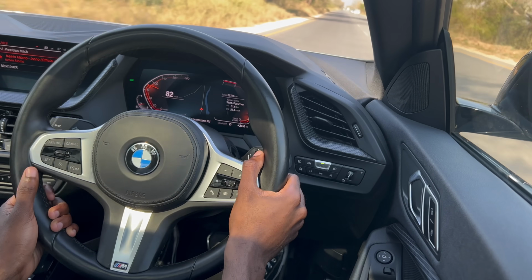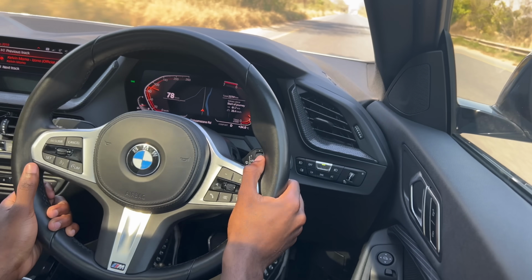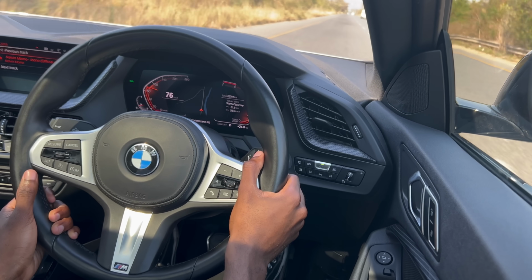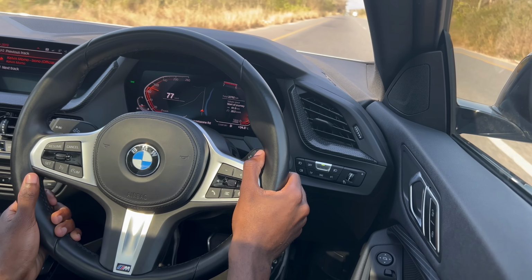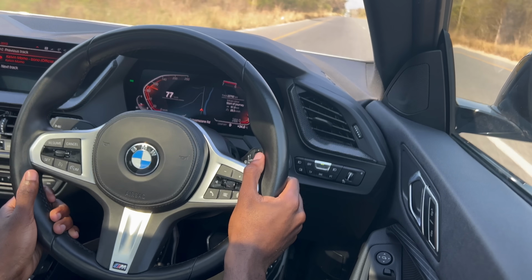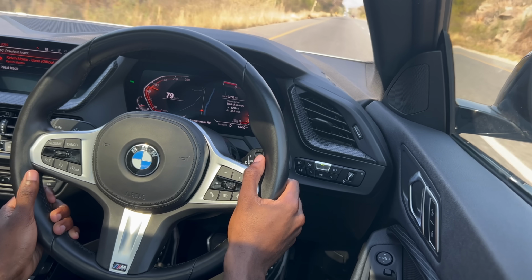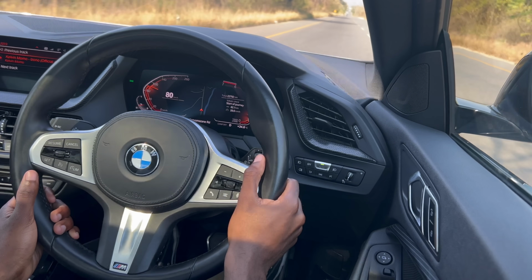The 2 Series Gran Coupe is based on the 1 Series, and since the 1 Series is front-wheel drive, it goes without saying that this one is also front-wheel drive, and Beamer fans don't really like that. As a Beamer fan myself, I used to say people who buy 18i's are just forcing things, whether it's a 118i, 218i or 318i. But after living with this car for quite some time, I don't think it's really that bad. If you don't care much about performance, all you need is an 18i and you won't be missing out on anything.